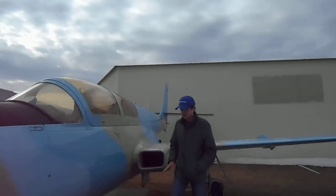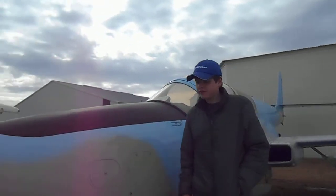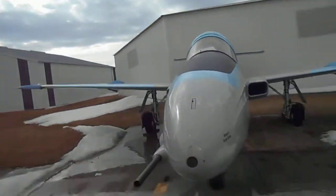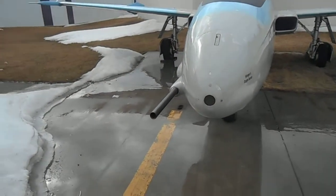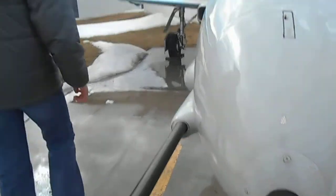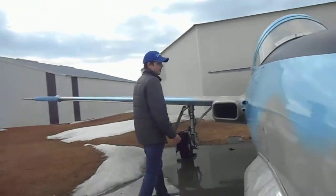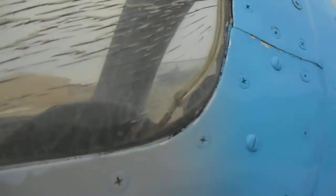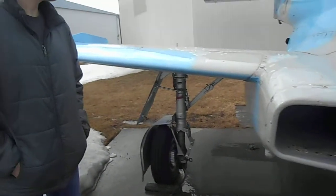Dual intakes. You can see this one has seen better days. It sits outside of the Fargo Air Museum here. In the front is a 23mm cannon, used for training purposes only. If you want to come over here and see in the cockpit a little bit, as the canopy has seen better days. Just a pretty standard two-seat jet here.